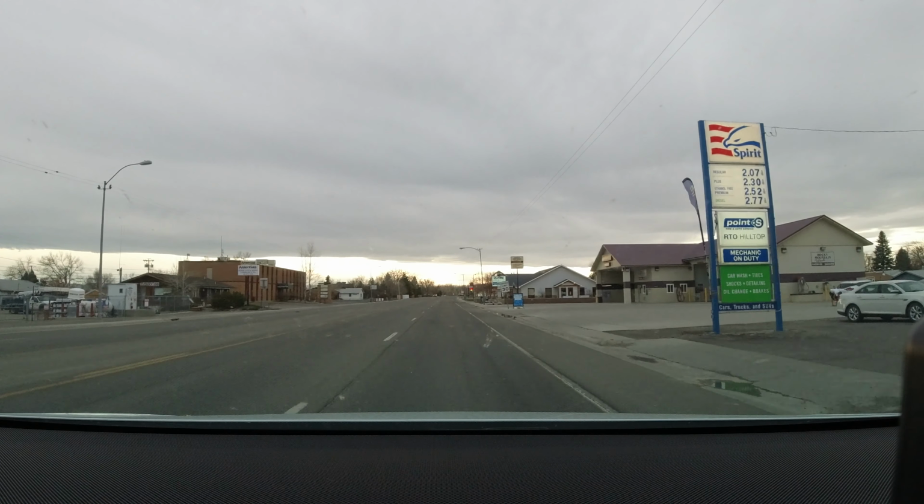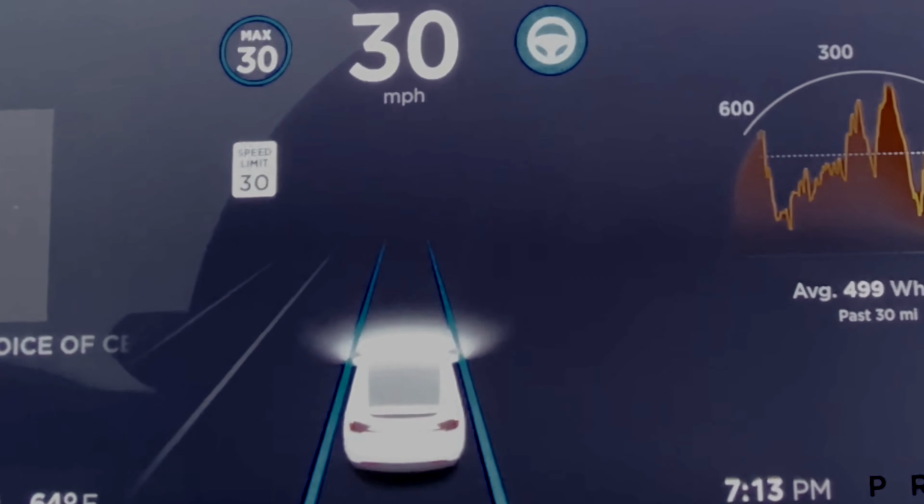So basically the gist of this is autopilot is a lot more automatic because it stops. And it also kind of makes you pay attention just a little bit more, because you have to tell it to go through an intersection. It won't automatically drive through an intersection.